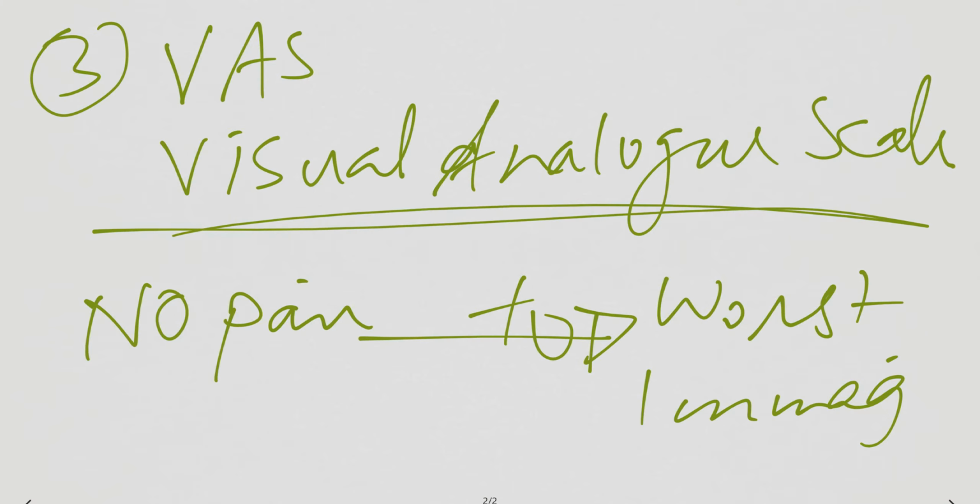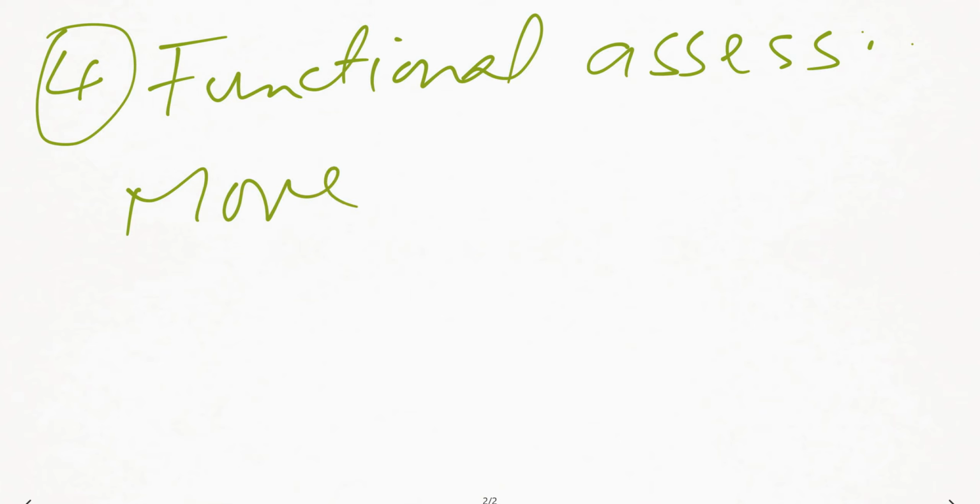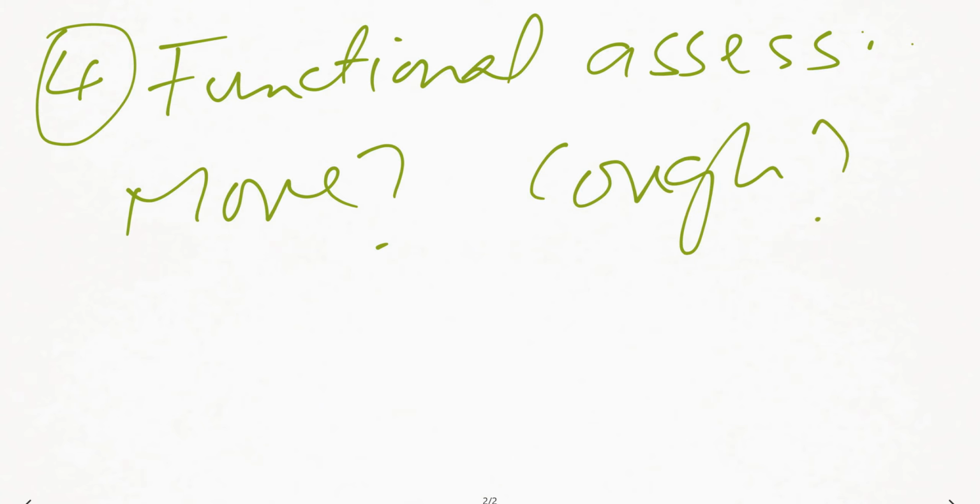Okay, the fourth type of pain scales is the functional assessment, and this is also from the history. In the functional assessment, you ask the patient, for example, if he can move or not. If he tells you that he cannot move, this means that the pain is severe. You ask him, can you cough? And if he's post-operative, like this patient, most probably he's feeling severe pain at the operation site.